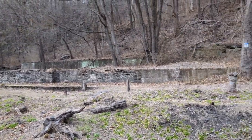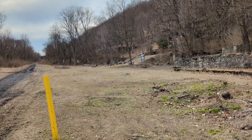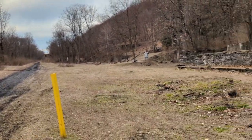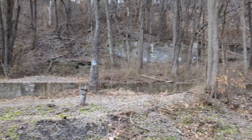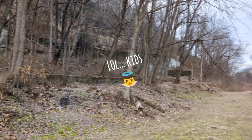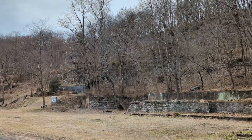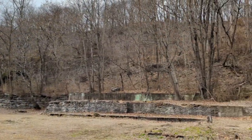They did a really nice job with this park. This was overgrown, full of trash. People still occasionally come down here and fill it up with trash, which is deplorable. But, man, they did a really great job. Kudos to them. So here would have once been the heart of the colliery.